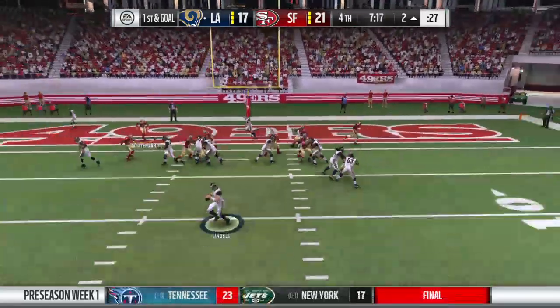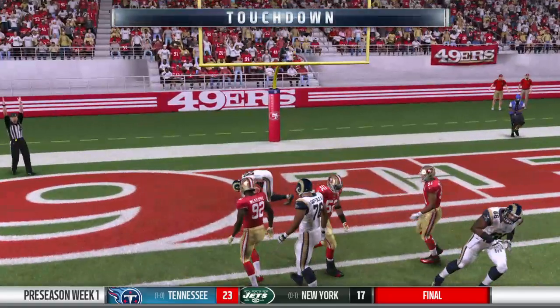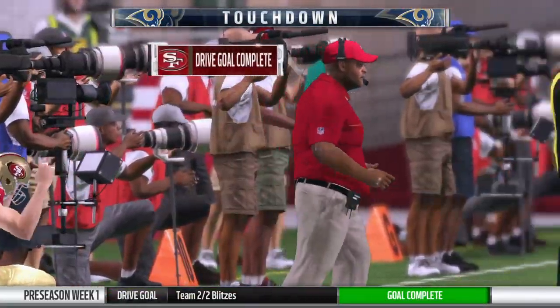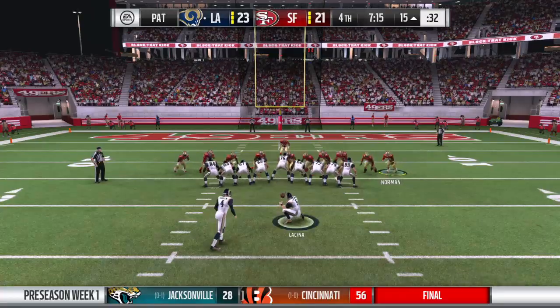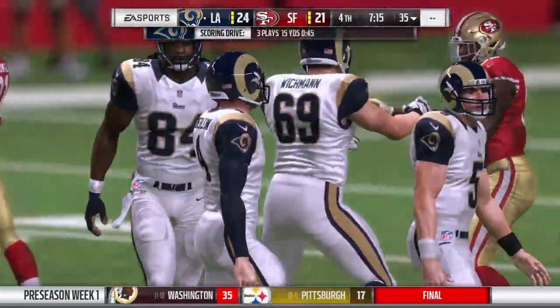They go play action here on 1st down. And it's complete. He's got it in the end zone. Touchdown, Rams. Tyler Higbee, a 2-yard touchdown grab. And the Rams have taken the lead here in the 4th. And a play fake down near the goal line here worked out well.